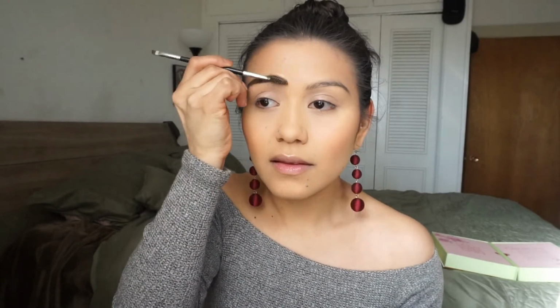And I'm not going to clean them up, so I'm trying to stay within the lines as much as possible, because for me, sometimes when you clean them up, they tend to get a little too harsh. And if you guys know me, I personally like softer brows. Do you guys ever feel like you struggle with one brow more than the other? Because same.